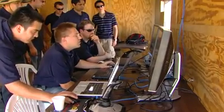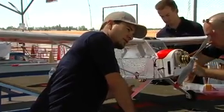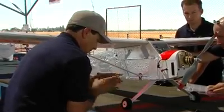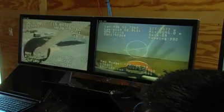Underneath, stowed away under here, is the gimbal, which is a camera on a motorized system. We got one motor that can spin this way, one motor that can spin this way, and with that we can look at anywhere in the lower hemisphere of the plane.